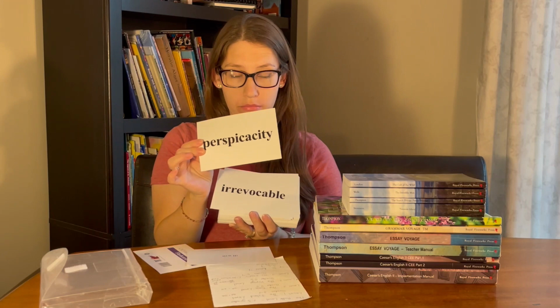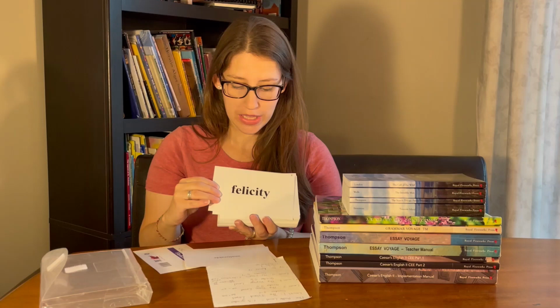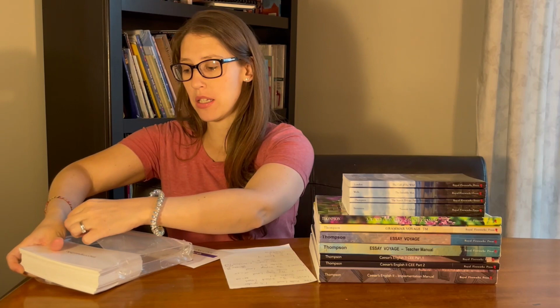So anyway, really nice flashcards, and then it just has the, yeah, perspicacious, and then Keenan's up. Irrevocable, Felicity. So anyways, it has cards on there, and I think it's really good to practice before Caesar's English. I was making flashcards for them to practice, so this was an easy step.